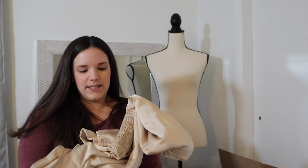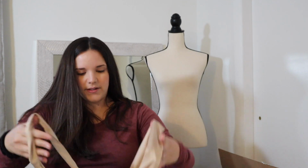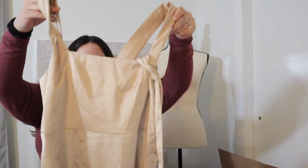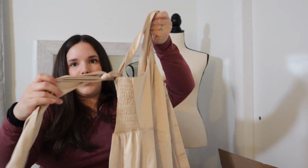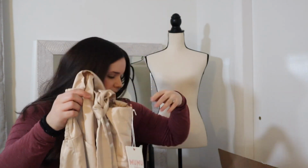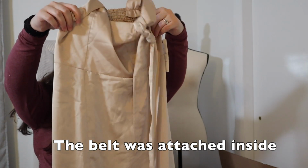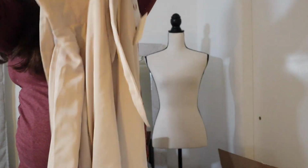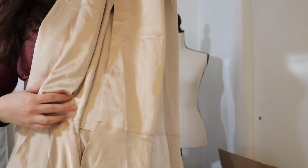Okay, and this is the last piece. Again, it's that champagne color, but this one looks to be a different style. It looks to be similar to the one we just held up. This one is new with tags, and it is the same style. So it's got these bows at the sleeves, and this one I did not see a belt with it. It has that square neckline, and then is a midi length with a ruffle at the bottom and a slit.